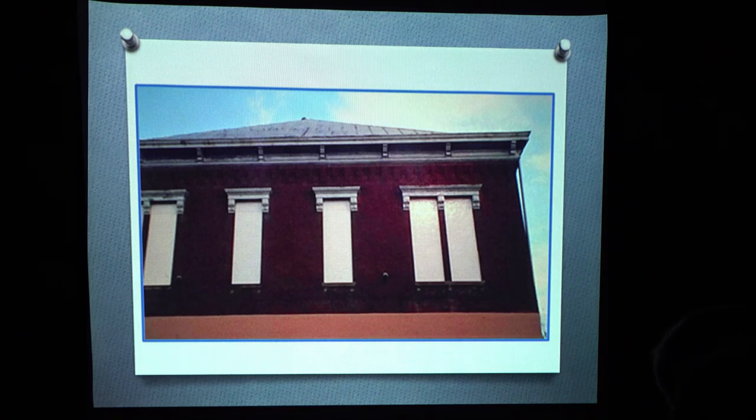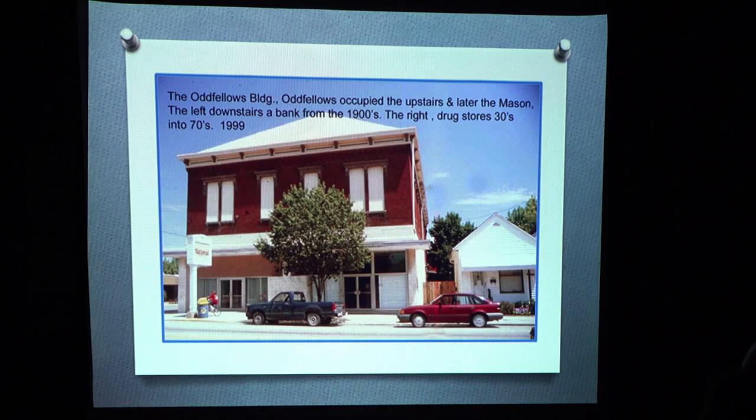Is that the Masonic Hall? Masonic Hall. And that's what it said, it was the original Oddfellows building, and then Masonic took it over after the Oddfellows ceased existence in Sabina.